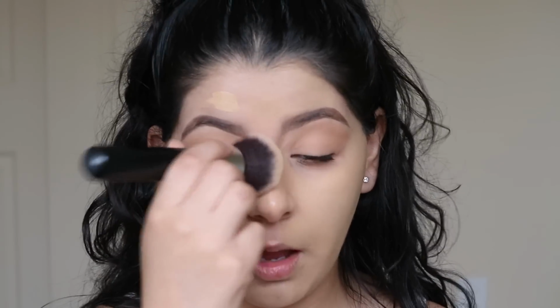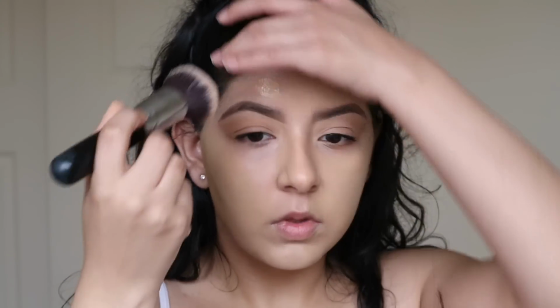The color match is really good though. You guys can't see my chest, but the color match is really nice. So that's 2 layers on. Looks pretty good. The color match is pretty good.